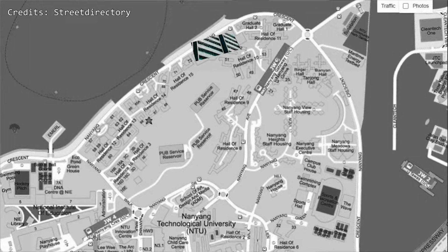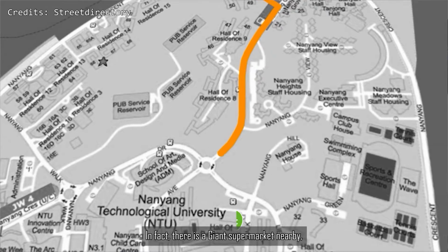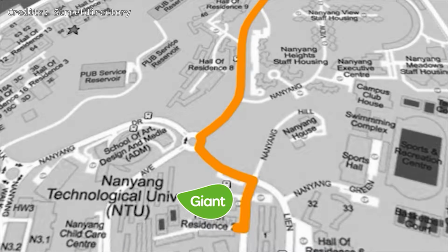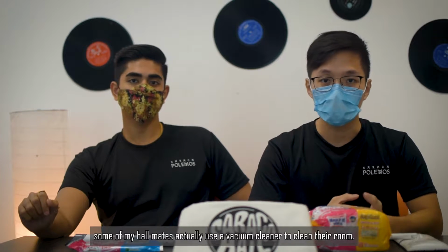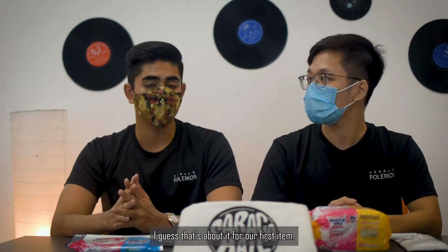Well, lucky for us, Saraca Hall is very well connected to other places. In fact, there's a giant supermarket nearby, just a couple bus stops down at Hall 2. As an alternative, some of my hallmates actually use a vacuum cleaner to clean their room, which you can easily get online for a cheap price. I guess that's about it for our first item. Let's move on to the next.